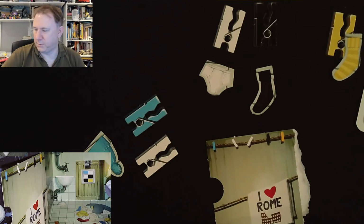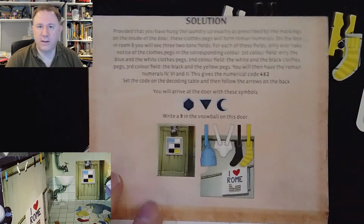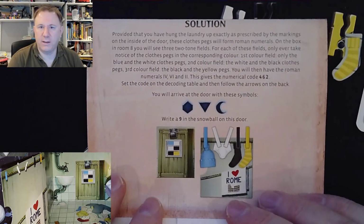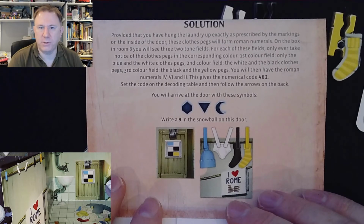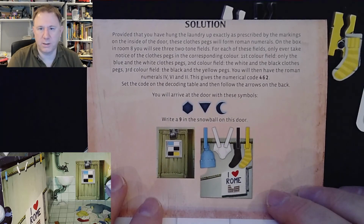I don't understand this puzzle. I'm going to have a look at the solution, I think. Okay, so the solution says they form Roman numerals, to which I say, no, they absolutely do not. Yeah, here's the solution. On the box you will see two-tone. I've understood about the fields. I understood you only pay attention to the stuff in that picture.